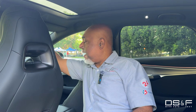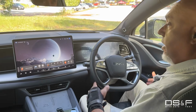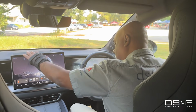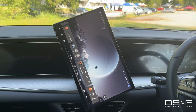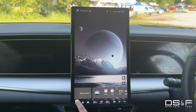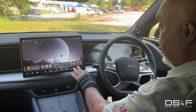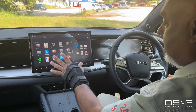So let's get into the front seats. You get in, electric seats, of course, beautifully put together, nicely sculptured, large screen. As usual, BYD will give you a screen that can change its profile, which is supposed to be better for navigation, but it's a large screen. So even if you don't flip it, it still works very well for navigation. Lots of apps. Everything you would want is here, easy.